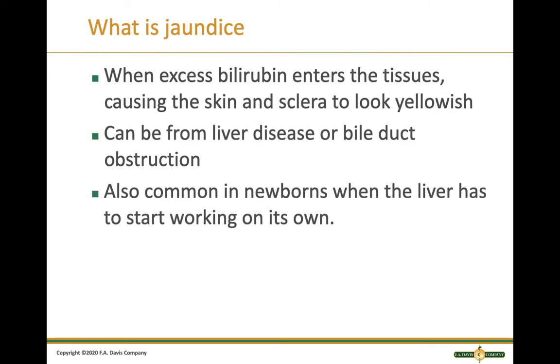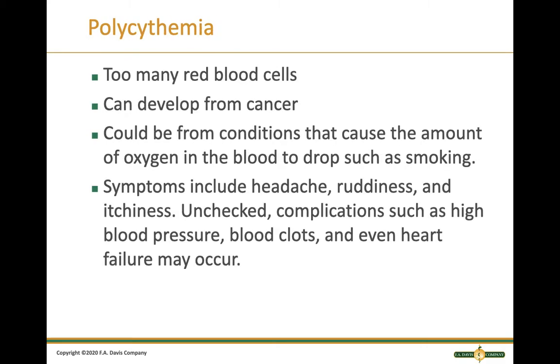Once that cord is cut, you're on your own, and a lot of newborn livers aren't ready yet, so they use what are called Billy lights. It's actually a UV light which helps break down the bilirubin, and they have Billy blankets, and it makes your baby look like a glowworm, which is kind of cool. So that's jaundice.